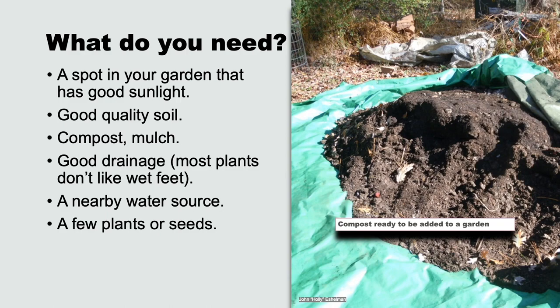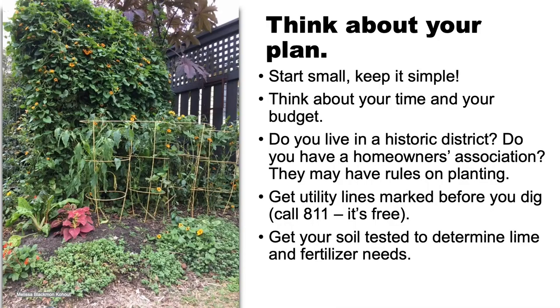Think about and come up with a plan. Start small and keep it simple. Think about your time and your budget. Do you live in a historic district or have a homeowners association with rules that you need to consider? Call 811 to have utility lines marked before you dig. It's free. And get your soil tested to determine your lime and fertilizer needs.